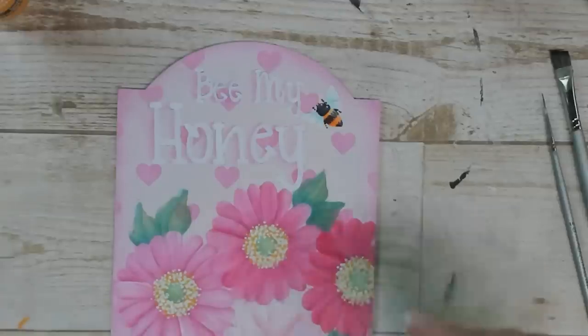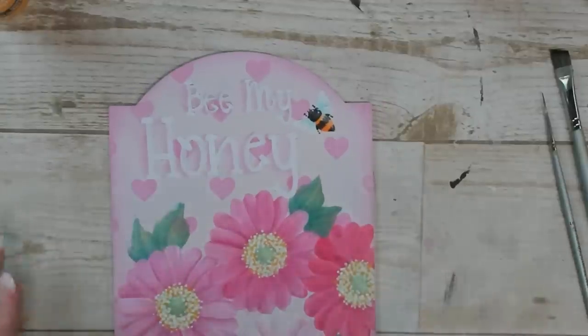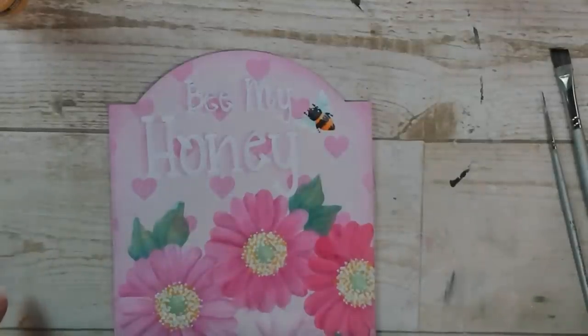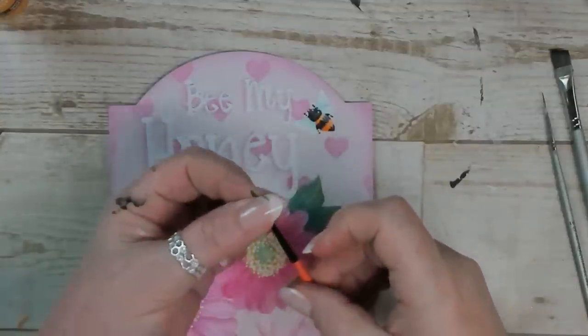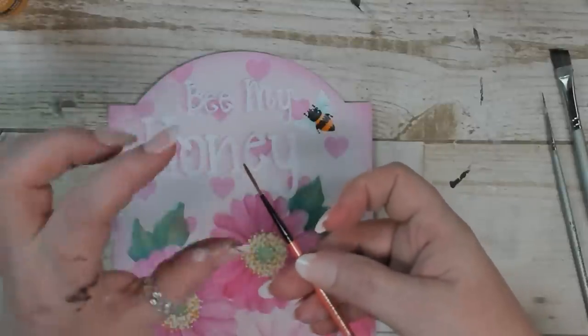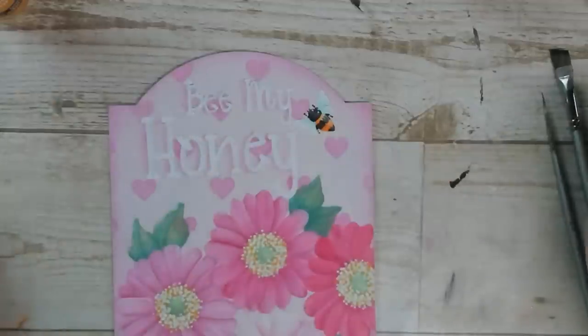Judy Farmer is asking, what's the difference between a rigger and a liner? That's a great question. Let me show you. This is a liner. I'm going to use a water lily to show you. A liner brush comes to a point. You get a nice sharp point. It's essentially a very long, skinny round. So it comes to a point.